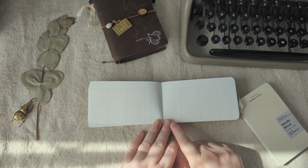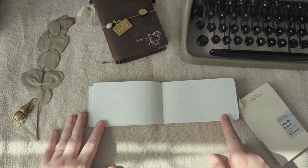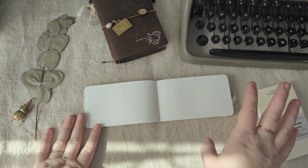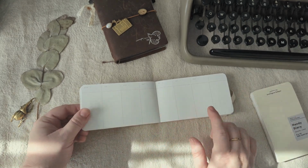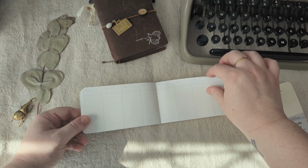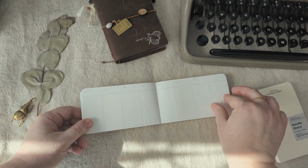However, in this, I'd like to be able to expand a little bit, maybe add a photo if something cute happened or that sort of stuff. So I just want to be able to elaborate just a smidgen more, make it a little bit cuter, have a little bit more room to decorate if I want to.